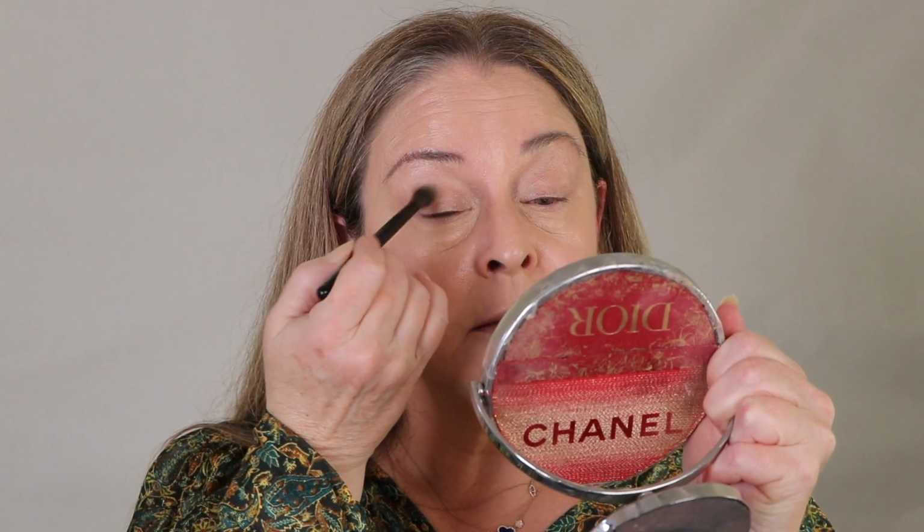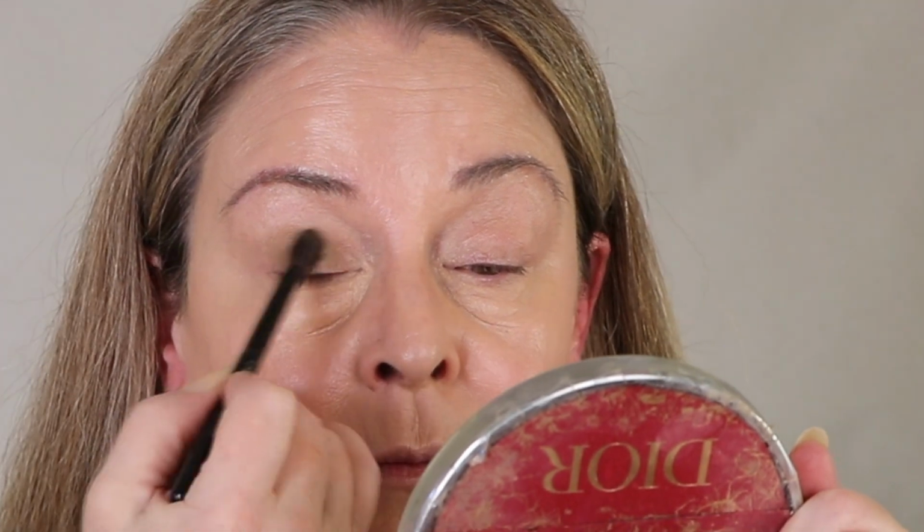Now I'm going in with my Hakuhodo most used brush right here. I'm going to go in with this khaki color and see what happens. So this kind of brush is different. The Sonia G is a goat and this is a squirrel, which is much, much softer, so it'll be a good test. That's really, really lovely. There's no line. I did go back and forth, but I don't feel like I really needed to.